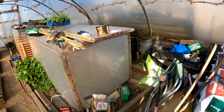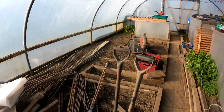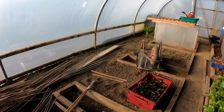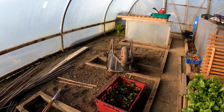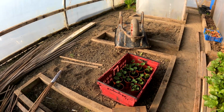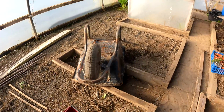It's really a mess in here. Everything has just been dumped in here while I get on with jobs around the plot. So this is a wet day's work in here. As soon as it's a wet day and I can't do much outside, I'll come in and start clearing and tidying in here. I've got some hollyhocks here. They're ready to go out actually. They'll be going out soon.